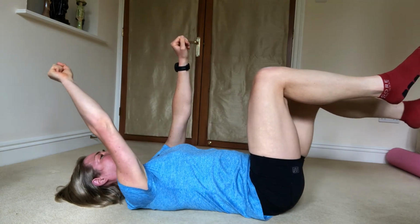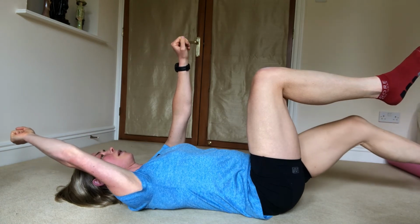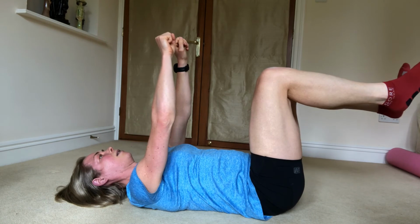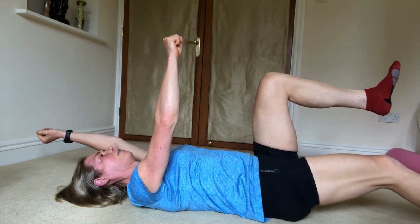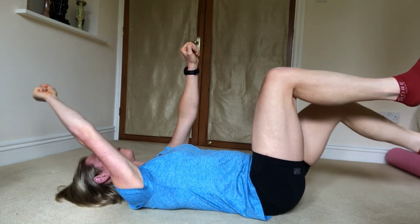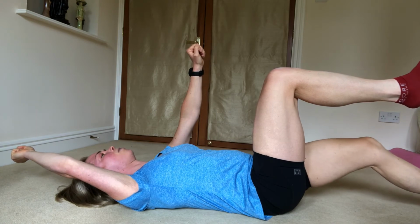All I'm going to do is extend my arm whilst lengthening the opposite leg. But there's no movement in my body as I do that. So extend one leg, extend the opposite arm.